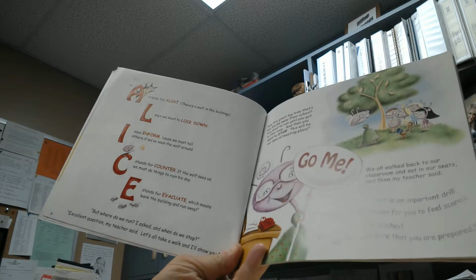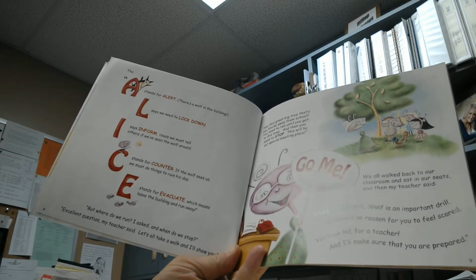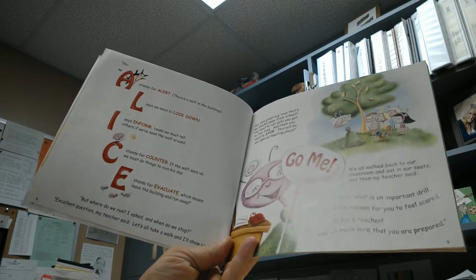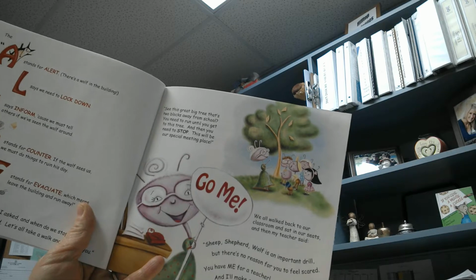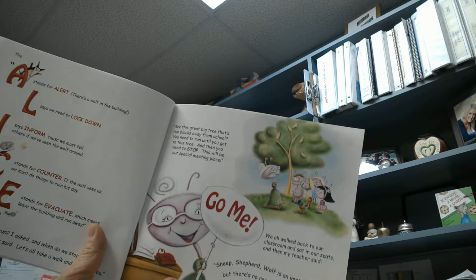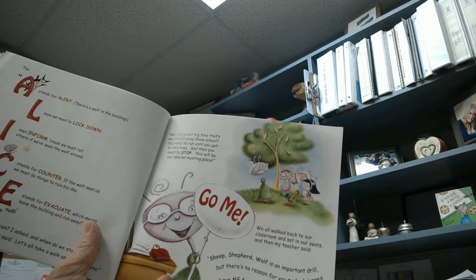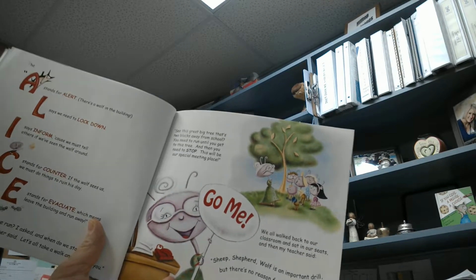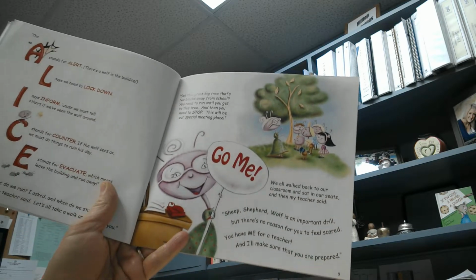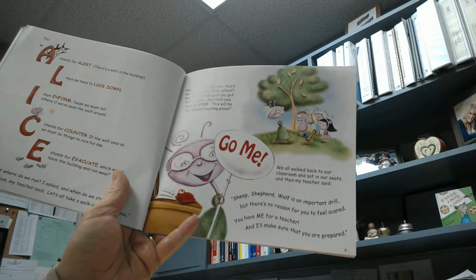But where do we run, I asked, and where do we stop? Excellent question, my teacher said. Let's all take a walk, and I'll show you. See this great big tree that's 2 blocks away from school? You need to run until you get to this tree, and then you need to stop. This will be our special meeting place. We all walked back to our classroom and sat in our seats.